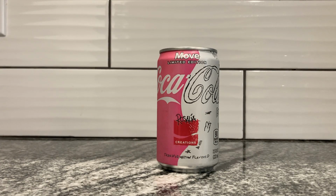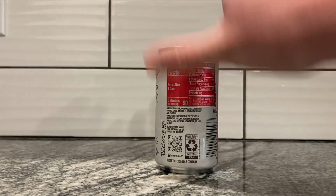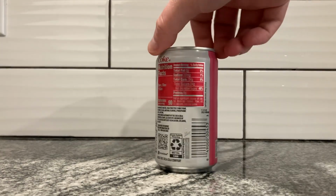I kind of looked into it. And someone said there's like a coconut extract to this, so I'm not really thrilled about that. Hopefully it's not too strong if it is. And someone else told me it tasted like sunscreen, so... oh boy. We're in for a treat then, if that's the case. But it's a tiny can, so we don't have to worry too much about it.